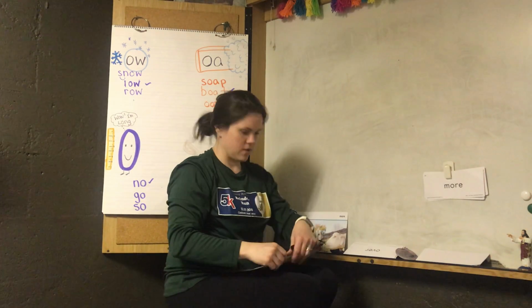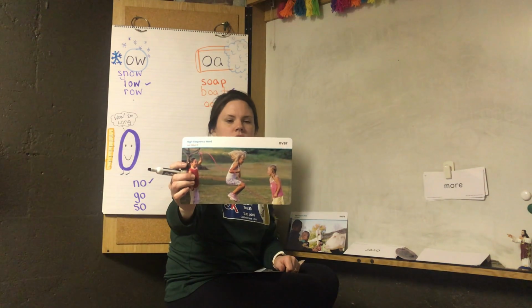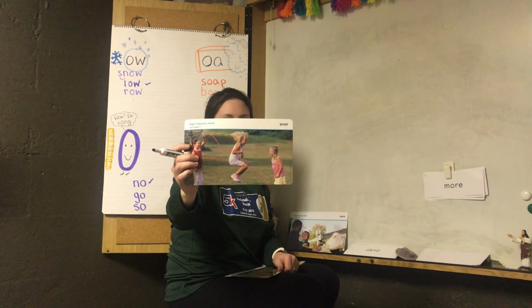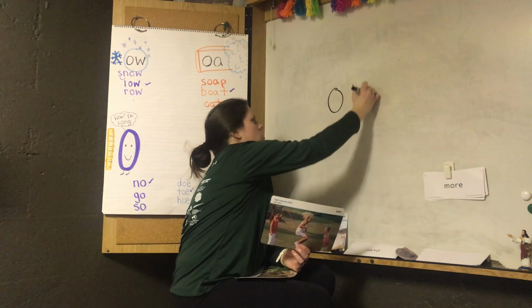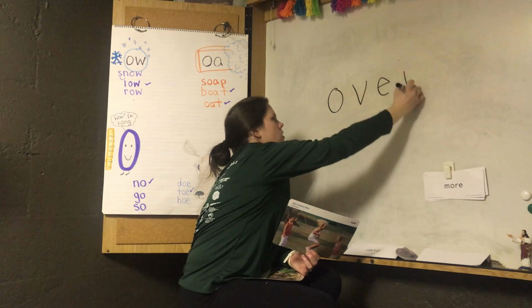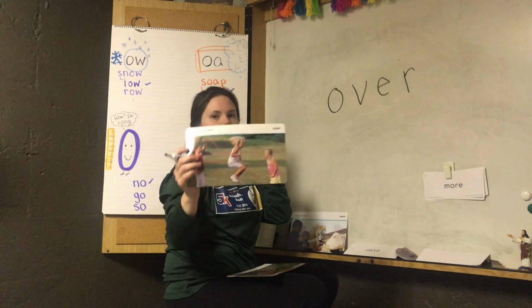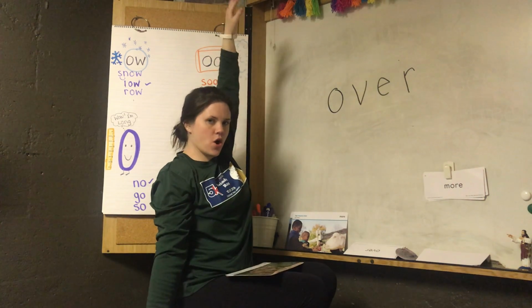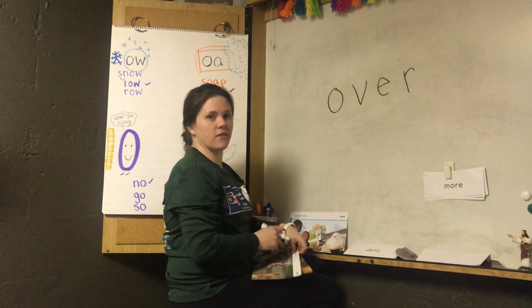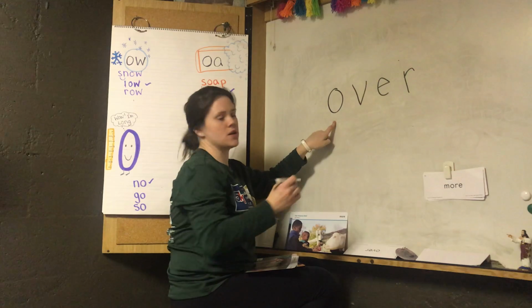Let's keep going. Our next sight word is the word over. Over. The girl jumps over the rope. The word over is spelled O-V-E-R. Well, the first thing I hear in the word over is that long vowel O. Let's take a look at it first. Over. This is an open syllable.